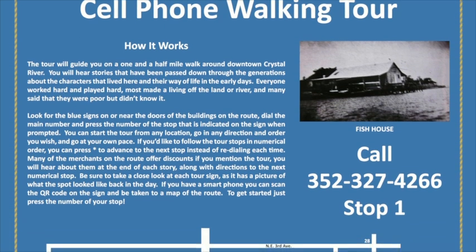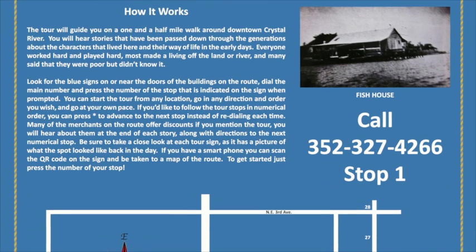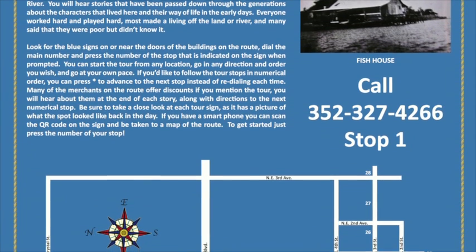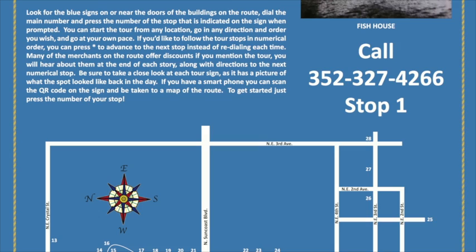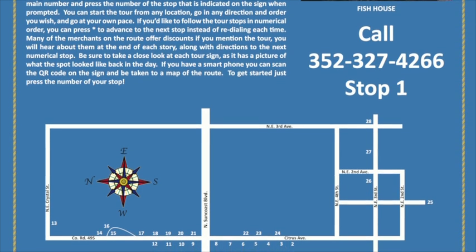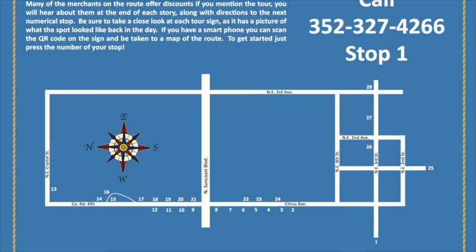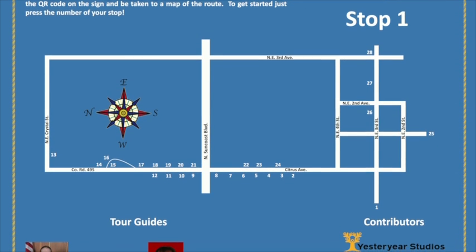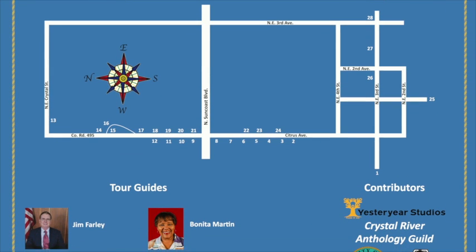Look for the blue signs on or near the doors of the buildings on the route. Dial the main phone number and press the number of the stop that is indicated on the sign when prompted. You can start the tour from any location, go in any direction and order you wish, and go at your own pace. If you'd like to follow the tour stops in numerical order, stop 1 is at the kiosk in Kings Bay Park at the western end of Northwest 3rd Street. At any time, you can press star to advance to the next stop instead of redialing each time.